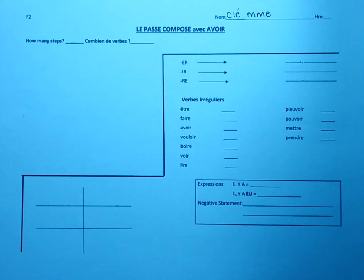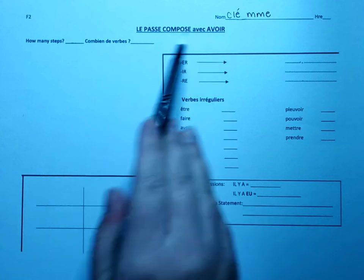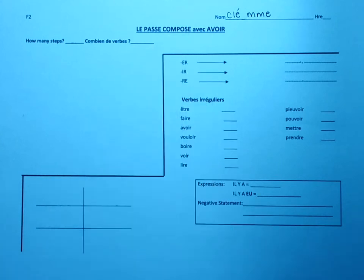Aujourd'hui, on va apprendre le passé composé avec avoir. So today we are going to relearn the past tense with avoir. The reason I'm so specific saying that it's the passé composé with avoir is because the passé composé actually has two parts: verbs that take avoir and verbs that take être. But we'll get into that later on. So right now, we're going to just focus on the passé composé with avoir.